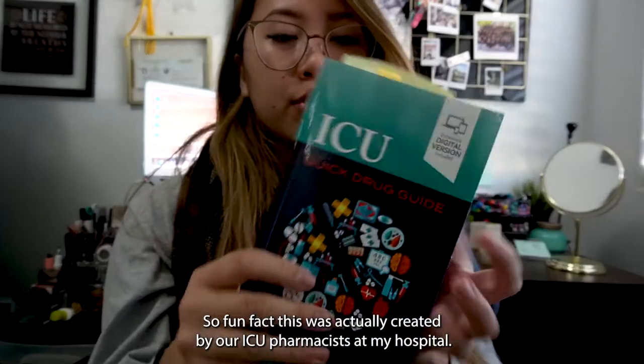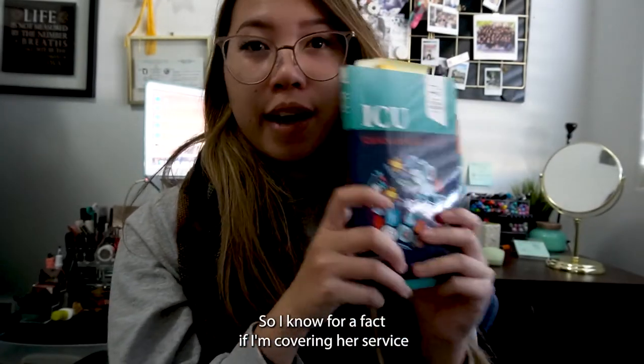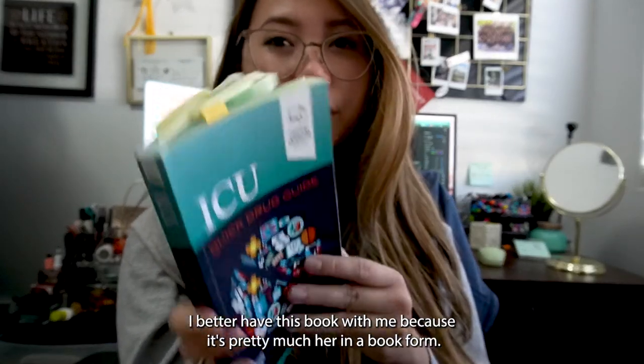Fun fact, this was actually created by our ICU pharmacist at my hospital. So I know for a fact, if I'm covering her service, if I'm covering her ICU patients, I better have this book with me because it's pretty much her in book form.